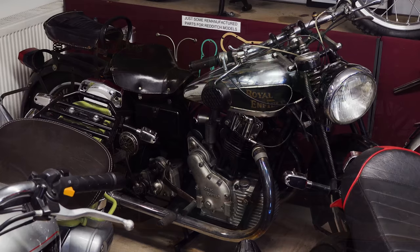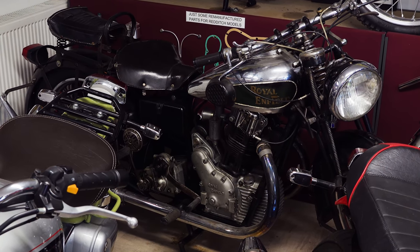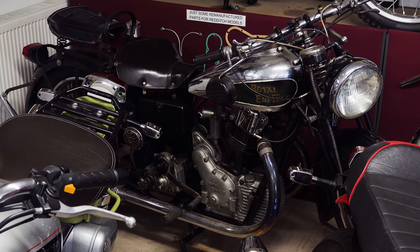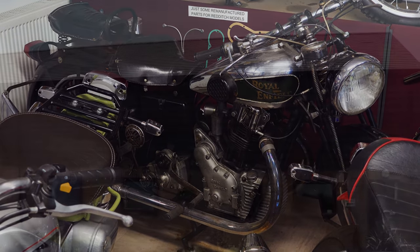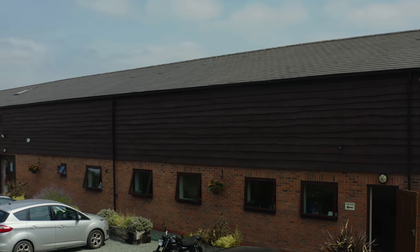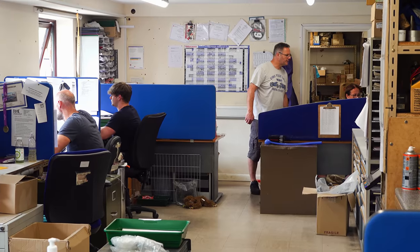And as well as having products on display, they also have a gorgeous collection of old and new Royal Enfields, including this original 1934 350 Bullet. These bikes are not for sale. The owners collected them to preserve them for posterity, and also to have patterns available so that they can make new parts for old bikes as and when customers require them around the world.